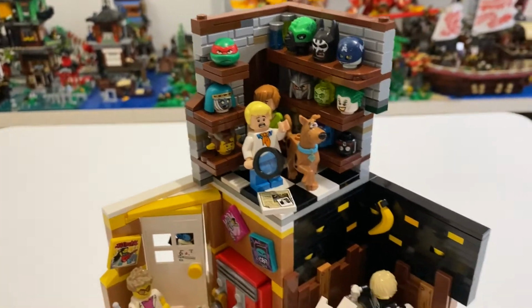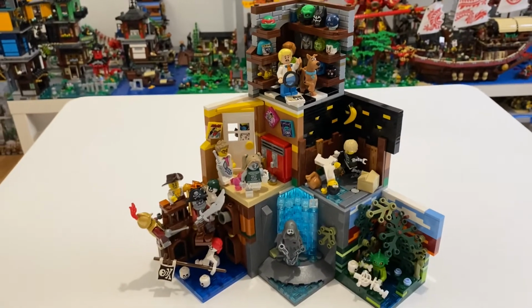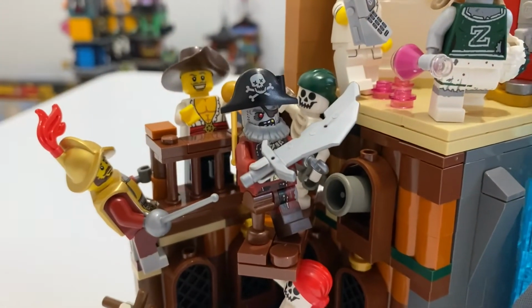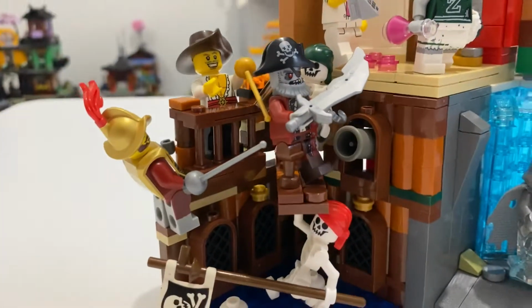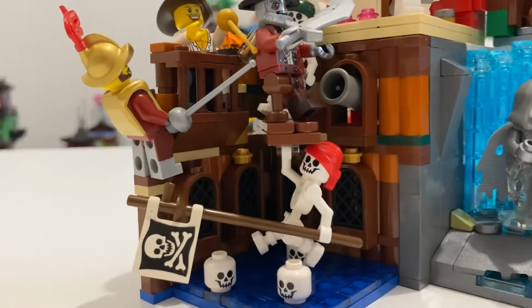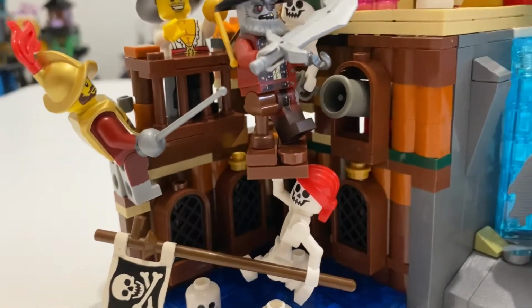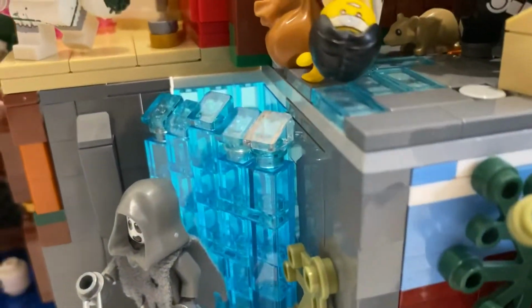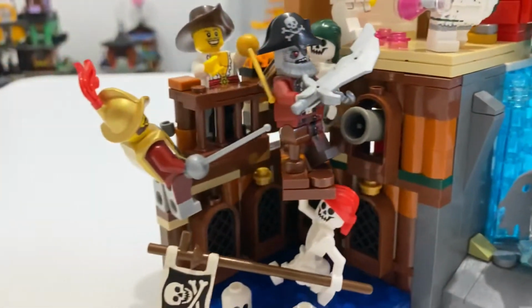So that was my second last one, and then I thought, how am I going to top that one? So the last minifig I had left was the zombie pirate. So the caption is, the dangers of running a skeleton crew. I tried to do a bit of a pirate ship going. Got the cannon sticking out the back, which is sticking right out. You might even be able to see it through the, no you can't. Sticking right out the back.